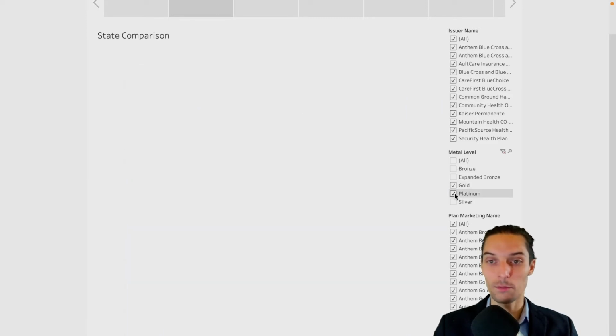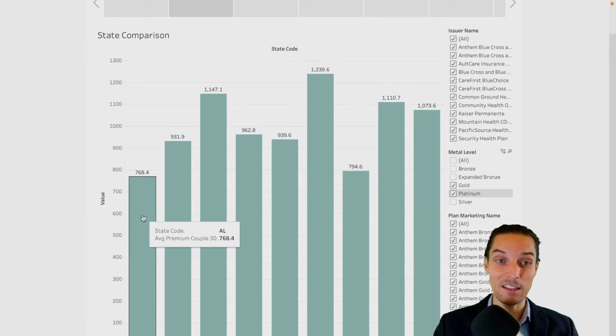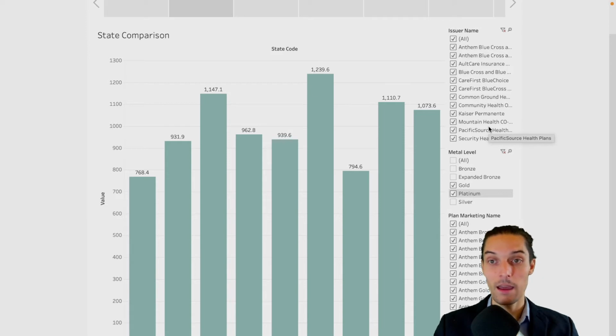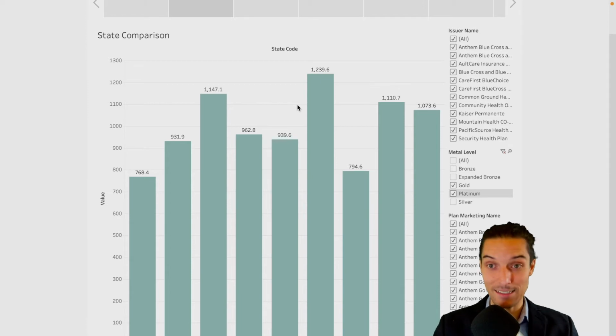So if you want a gold or platinum, then you can select gold or platinum and you're going to be paying $1,200. And in Atlanta, the lowest, you're going to be paying $700. Virginia's not bad. It's a little bit more expensive than Atlanta, but where you live matters a lot. And what I'm going to show you next is where you live if you're retiring matters a lot more. And your health care plan may matter more than taxes, depending on your situation.